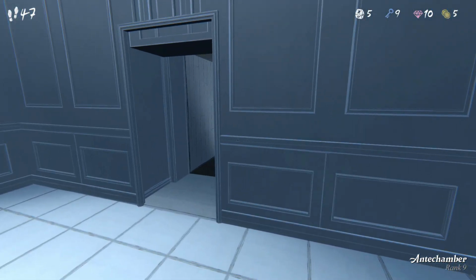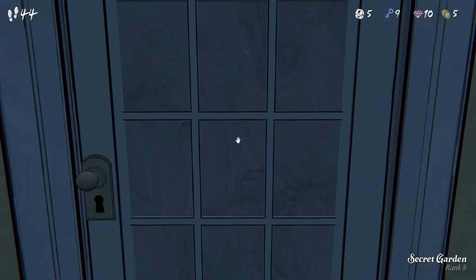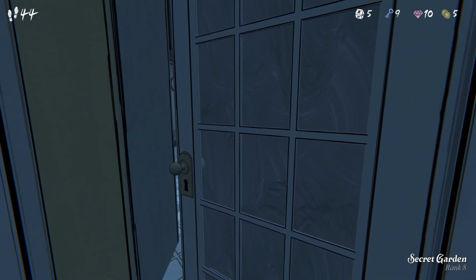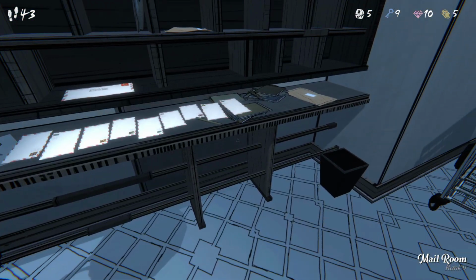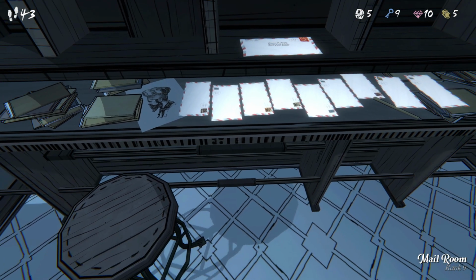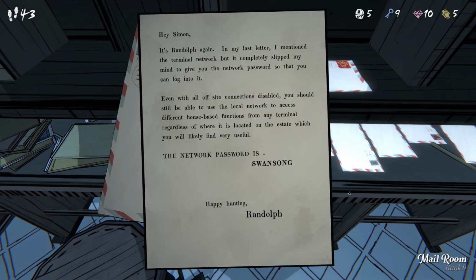Let's head back this way. So we can draft north of the secret garden here for whatever this wants to be, pump room. Oh, mail room. Yeah. We have some letters waiting for us. This is very exciting. Key card, sure. Pourquoi pas? Oh my god, we have so many letters, dude. Okay, we've only read this one so far. From Randolph. Now, here's a bummer. I already fused my magnifying glass, so we can't use the magnifying glass on any of these stamps, but that's fine. Hey Simon, it's Randolph again.